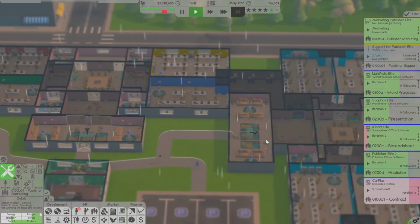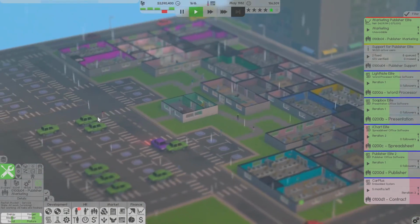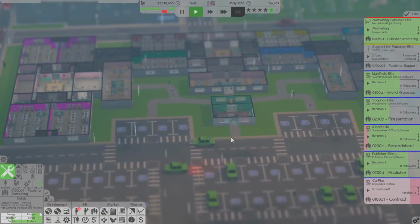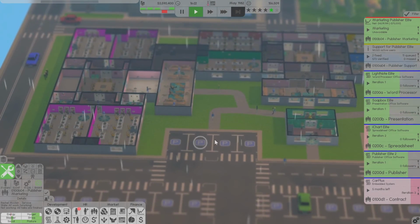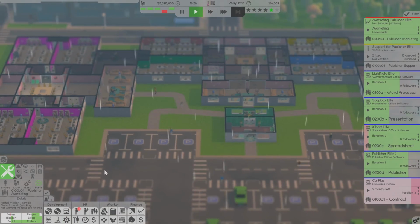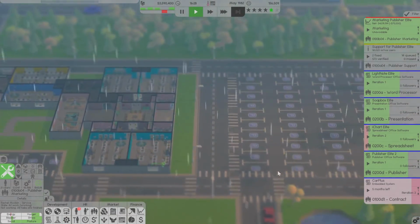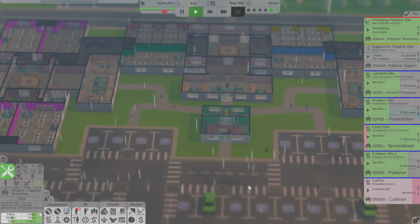So that's pretty much going to be it for now. We're going to go into the second part later on tomorrow. But this is just the start of a great company. We have a little bit of things to consider as far as bug squashing goes, our printing and manufacturing, how we're going to issue our software and stuff like that.